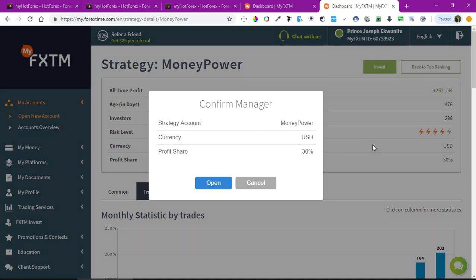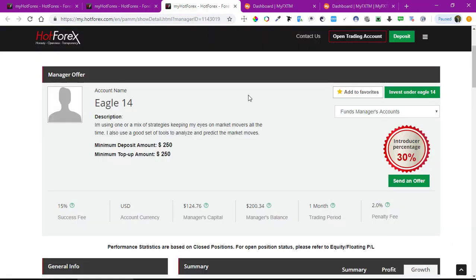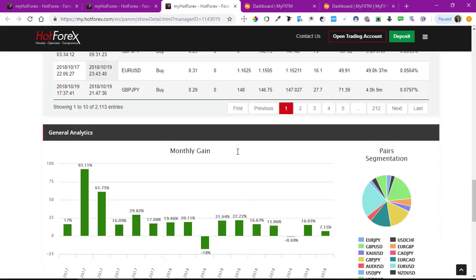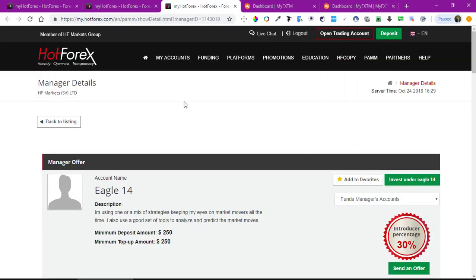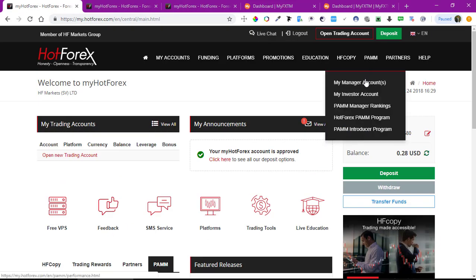Now, aside that, I think I've shown you guys this, let me go back to Hotforex. After you have seen all these things and done your analysis in this Hotforex manager, if your account is approved immediately, because when your account is approved, you see my investor account, my manager account. But if you have not applied for it, you see open investor account, open a manager account.